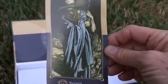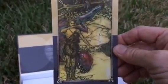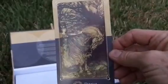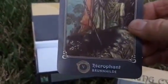Okay. I had a long day, long week. Ooh, that's cool. I like that. Oh boy, I like that. I haven't looked at this deck in a long time. Oh, I like that. The Chariot. Wow. I'm a horse freak. I like horses. There we go. Lovers. I skipped a bunch. I wanted to find the Fool, but she's lost in the sauce.